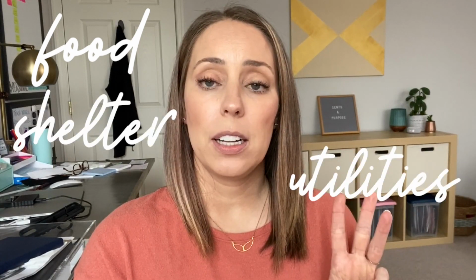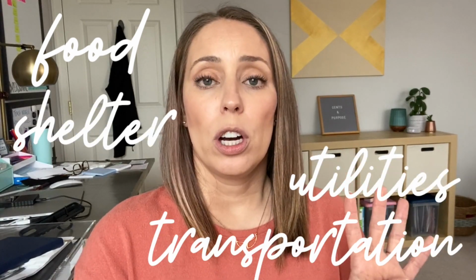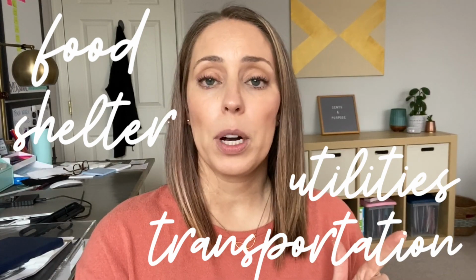If the money is not enough to pay all of the bills that you are late on, I want you to focus on 4 areas. I want you to focus on food, shelter, utilities, and transportation. So if you're late on your rent or your mortgage payment, if you're late on property taxes, if you don't have any food in the house, if you are charging groceries on a credit card because you don't have any money to pay for groceries, if you can't make your car payment, if you can't pay your electric bill, I really want you to focus on those 4 areas first.